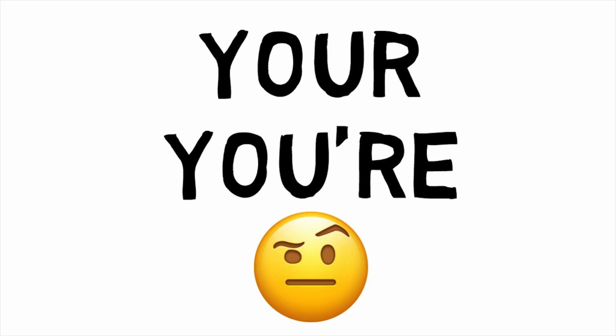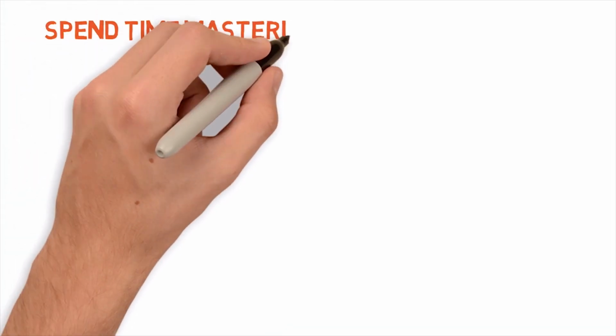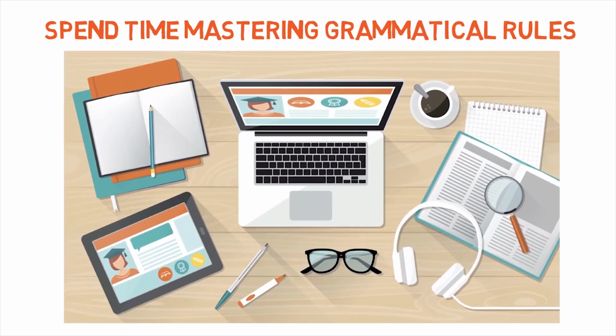People will judge you for your spelling and grammar errors, so you need to take steps to ensure that those errors don't happen. First and foremost, if you haven't already, I would strongly urge you to invest the necessary time to learn and master all the grammatical rules of whatever language you're writing in. That's important. Educating yourself is one of the most effective things you can do, and that education is going to continue to pay off for years to come.